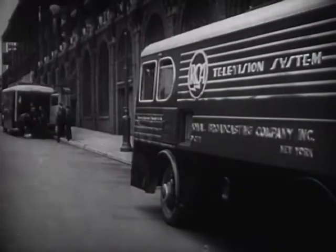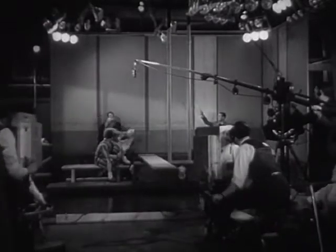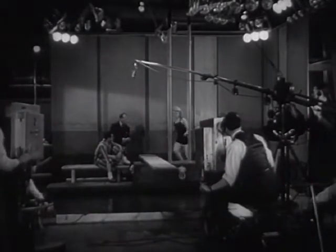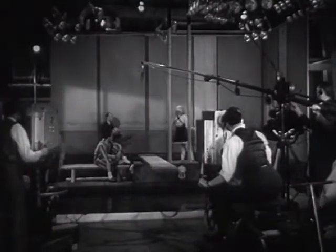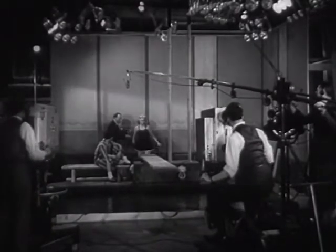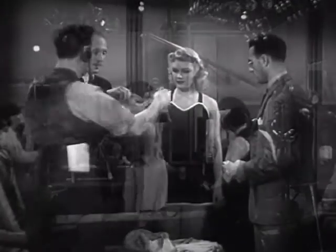Now let's see what a television studio looks like. It's a mighty busy place when a broadcast is being made from the studio. Great banks of lights swivel down to flood the scene. Cameramen wheel in and out to pick up the action from the angles directed by the director.